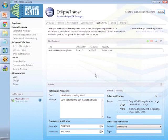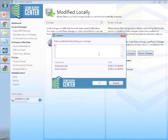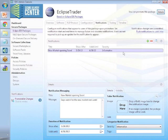So here I've created a notification that's going to go out. I'm going to commit that so that other administrators can see this. And we have a feature for notifications that you can just push them directly to the user. You don't have to go through another promote cycle.